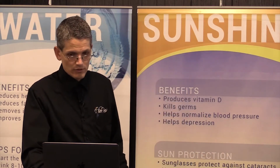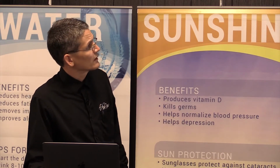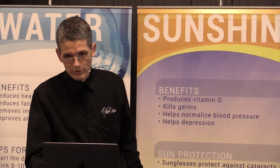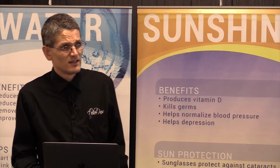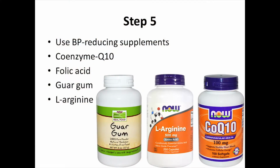We usually use L-arginine quite frequently, CoQ10 as well, at our center with individuals that have high blood pressure. The coenzyme Q10 is about 100 to 200 milligrams a day. Folic acid is around 5 to 10 milligrams a day. The guar gum is 7 to 10 grams with each meal.